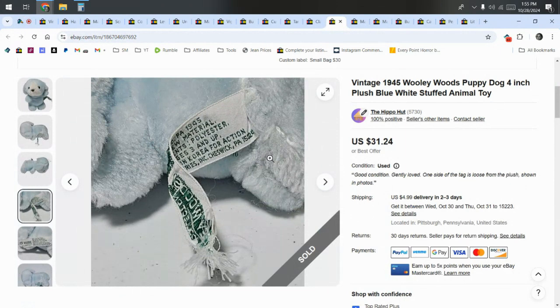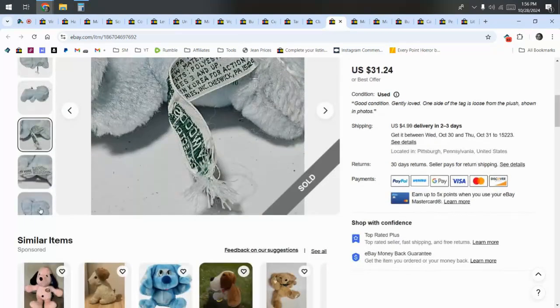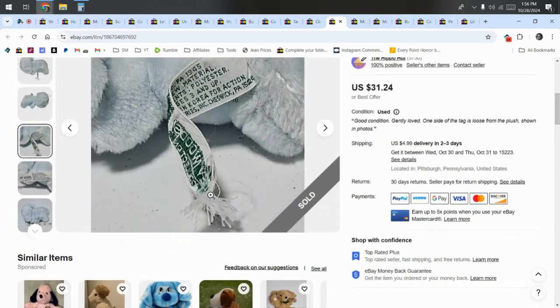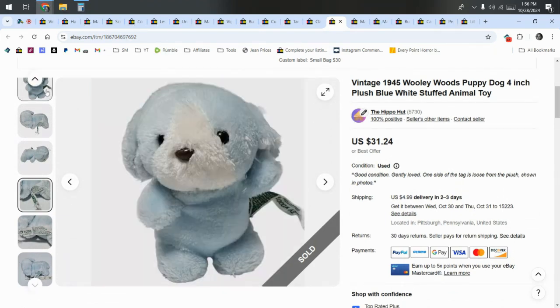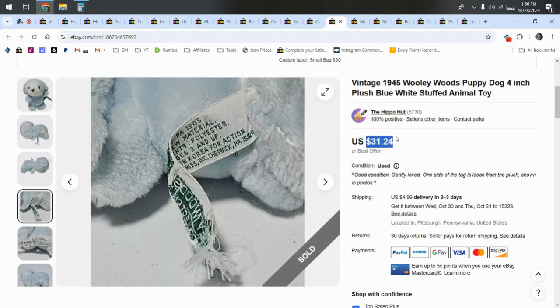This Woolly Woods puppy dog was still comping pretty high. He's only 4 inches big. He's very tiny, very small. And he sold for $31.24 plus $5 shipping. So he is an item that I had delisted and relisted. And he sold before he hit our sale. So he would have been $24.99 if he had hit our sale. But he sold that quickly.